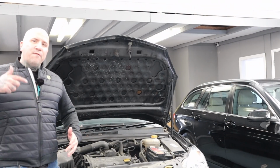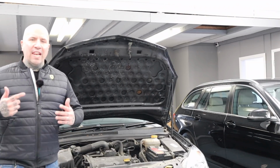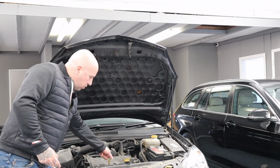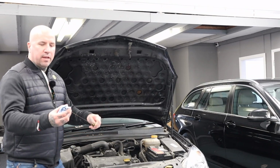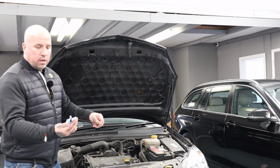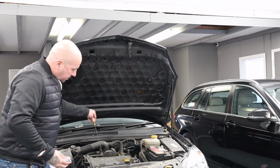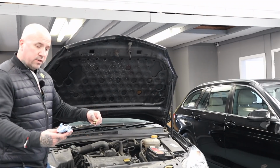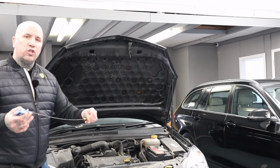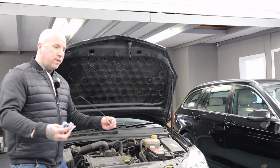So the next check is a very simple check, but an important one, and that's the engine oil level check. So all they'll do, where available, because some are electronic these days, is remove the dipstick. They will check whether it falls between min and max. If it does, perfect. If it doesn't and it's low, they'll top the oil up. If it's overfilled, they'll note it as overfilled.